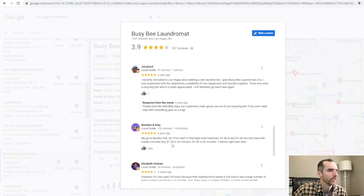So $2.75 a wash for the triple load. That's a good price. $1 dry for 28 minutes. So that's 7 minutes a quarter. 7-Eleven right next door. That's nice.